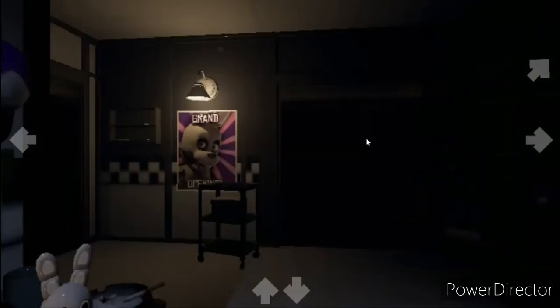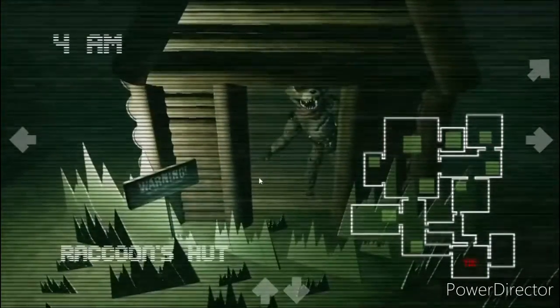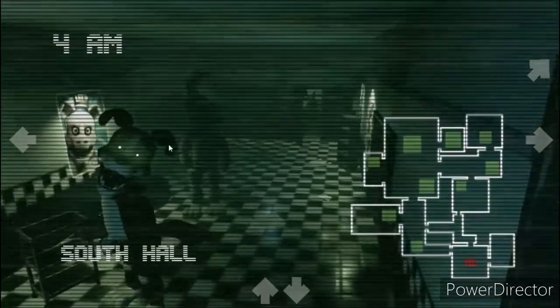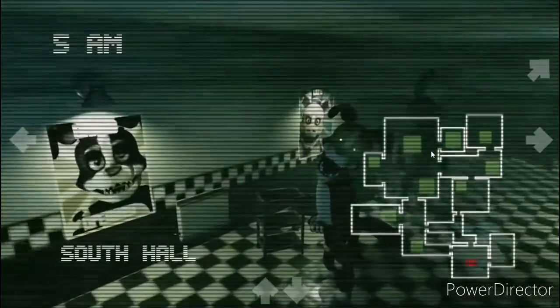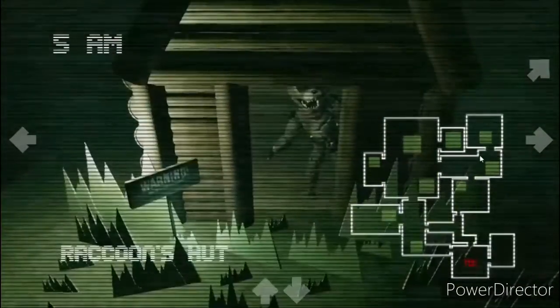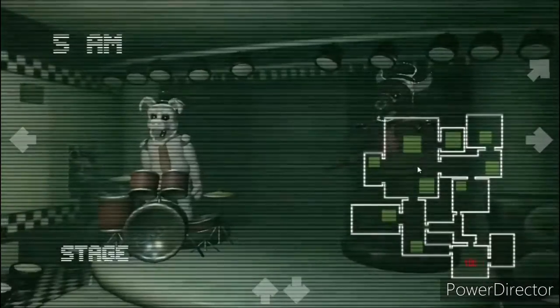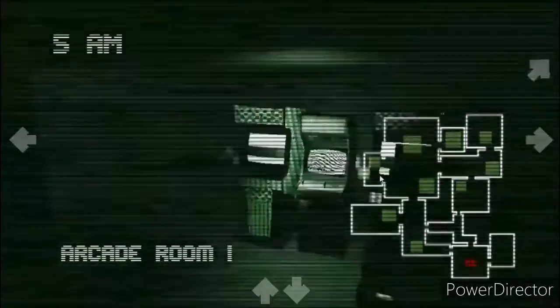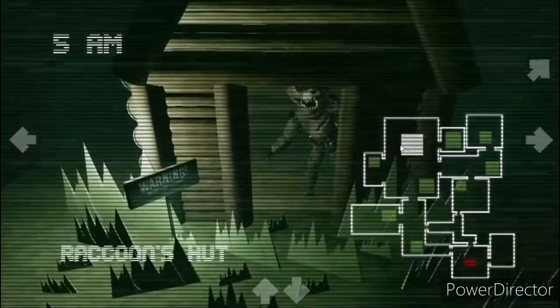Oh, curtains are open. Okay, they're still there. You're still there. You two are still there. I'm keeping an eye on you two because you two are creeping me out. Especially Rachel back there. Why are you two still there? Well, it's a good thing.